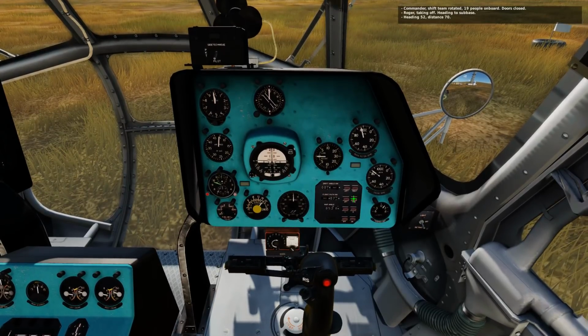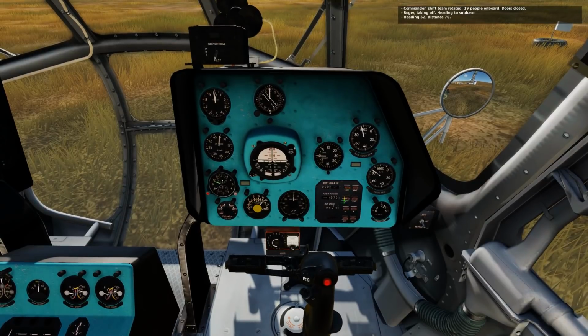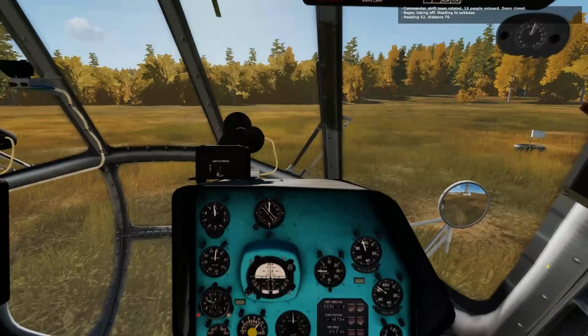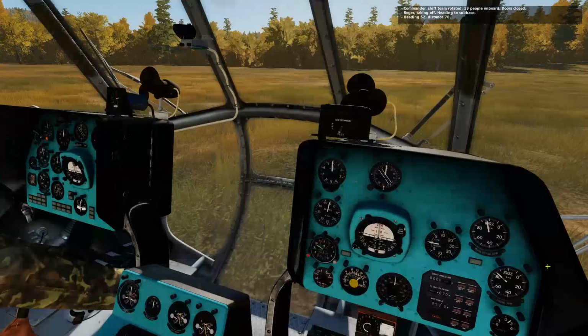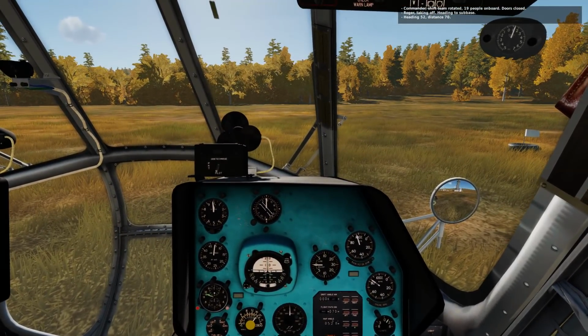Commander, shift team rotated. 19 people on board, doors closed. Roger. Taking off, heading to sub-base. Heading 5-2, distance 7-0. Prior preparation prevents piss-poor performance.